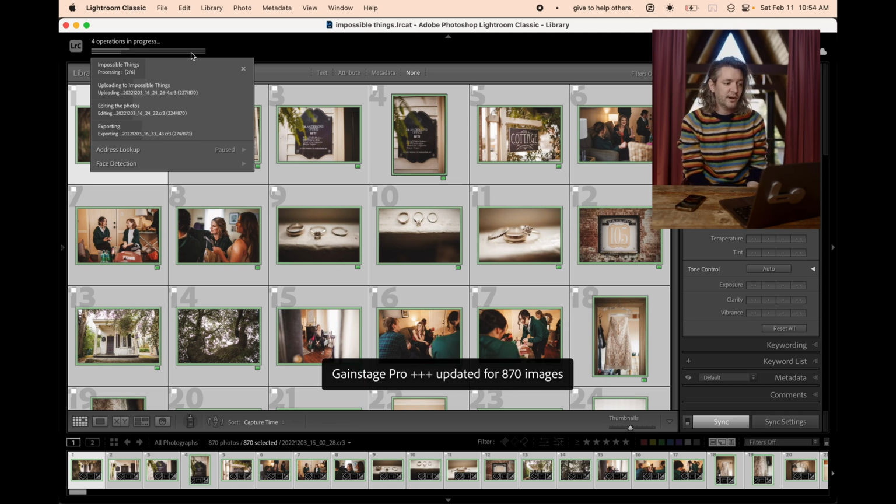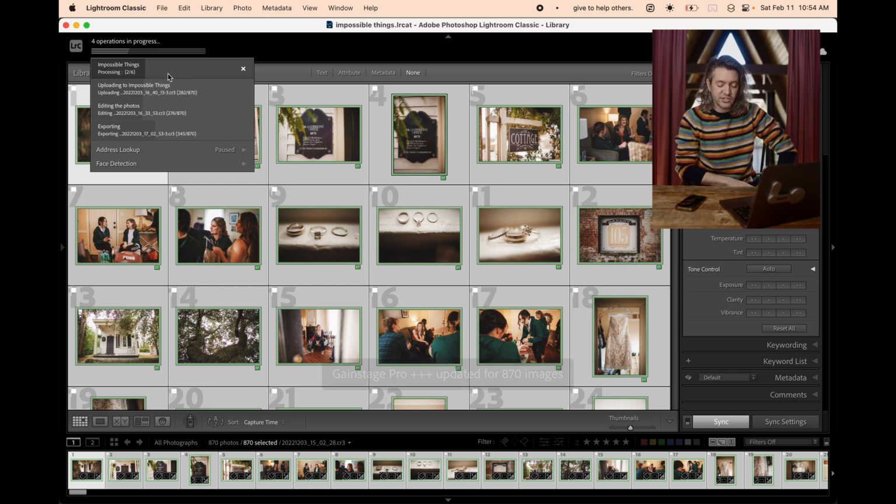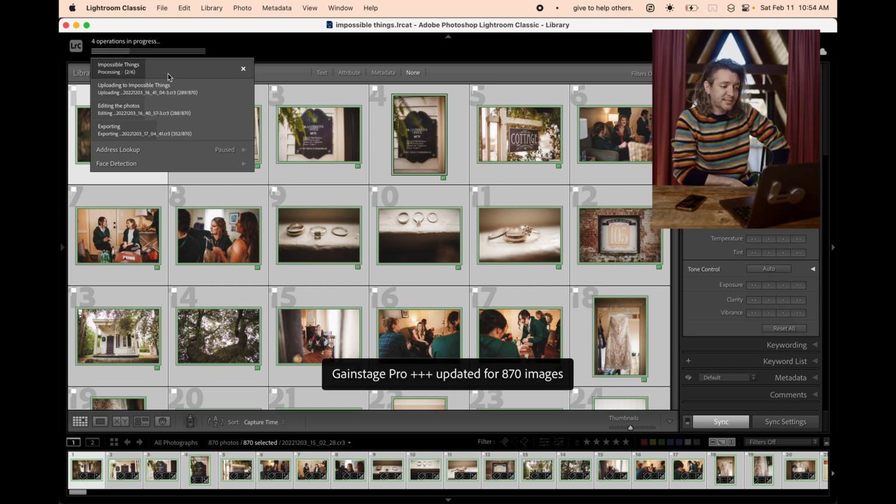But it says it's processing 2 of 6. I don't know what that means. I'm guessing if you select multiple hundreds or 1,000 images, it probably chunks it up into different partitions. I don't really know what 2 of 6 means, so we'll see. I'm pretty sure the top bar here is the global progress bar. And if that's true, and it's about halfway at just 2 minutes, this is a much, much faster app than what Aftershoot was. But are the results any better?